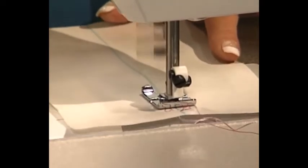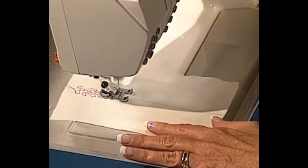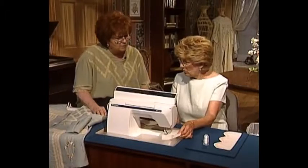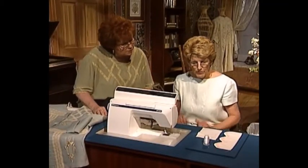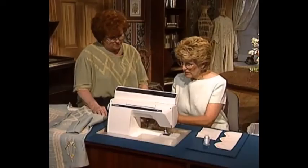Now, if you didn't have a stippling stitch, of course you could do freehand stippling. So all I have to do, you see, it's very, very, very easy. But you'll see the effect when I turn this over to the right side. When I flip this over, you can see the effect on the beautiful right side. It's stippling.